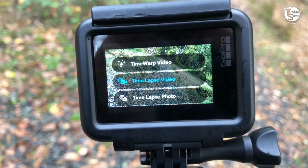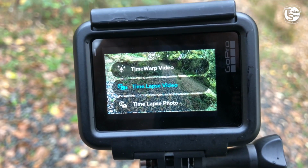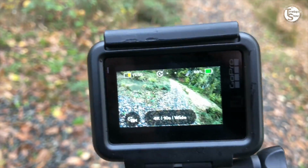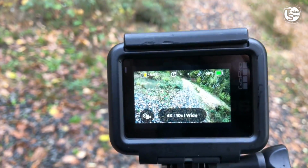So now that I look at my GoPro time-lapse settings, you'll notice a new mode has been added. It's called time warp video right there at the top. And that's where I'm going to go to start this whole time warp video segment.